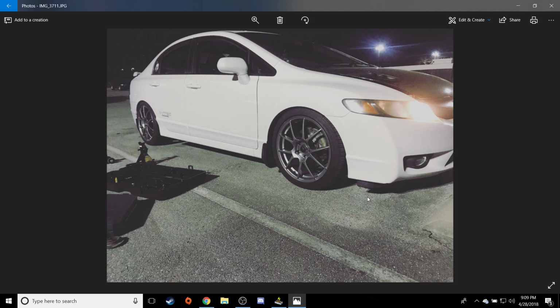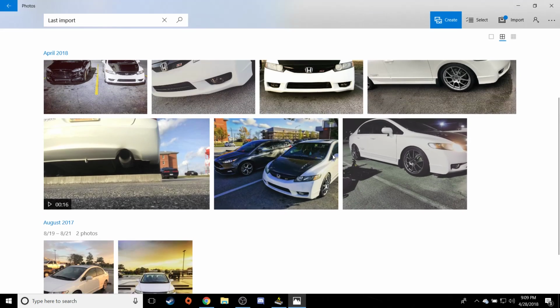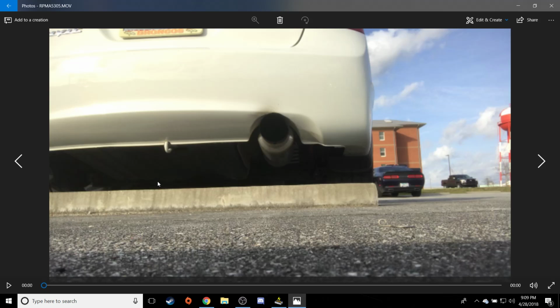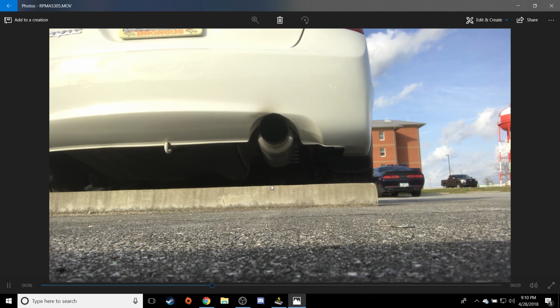I have full bolt-ons. What that consists of is a Skunk2 Alpha header, which cancels out the cat. I got an N1 cat-back exhaust. I have a Skunk2 cold air intake. I'm tuned with Flash Pro. And I also have Godspeed Mono SS coilovers.